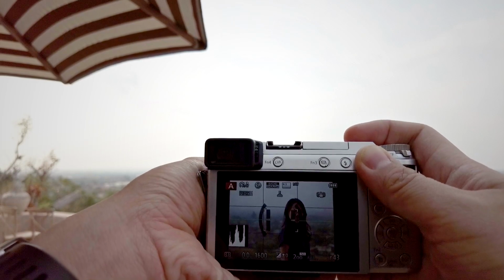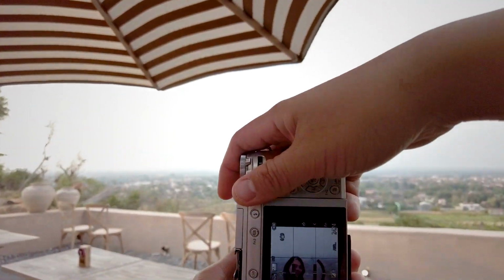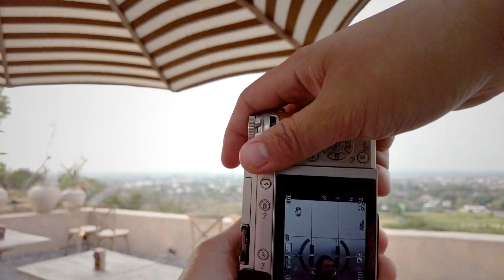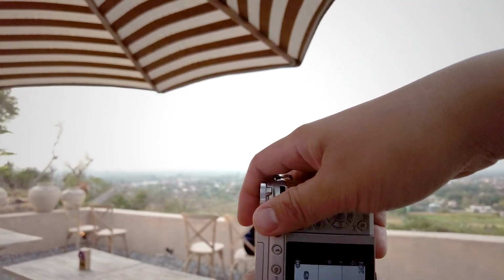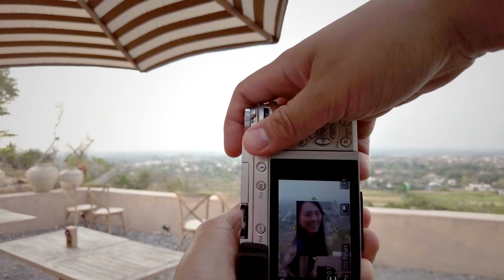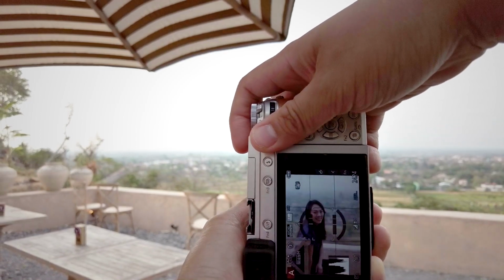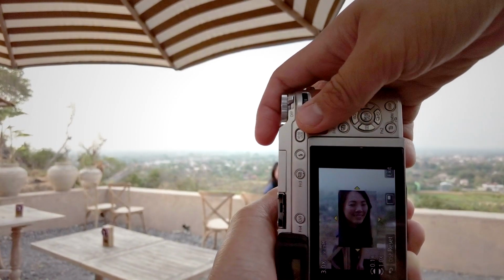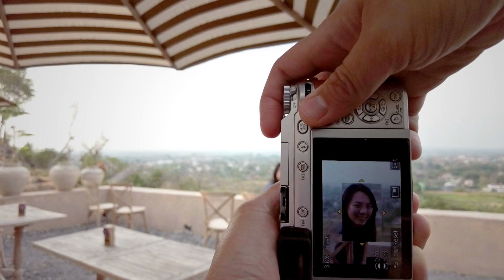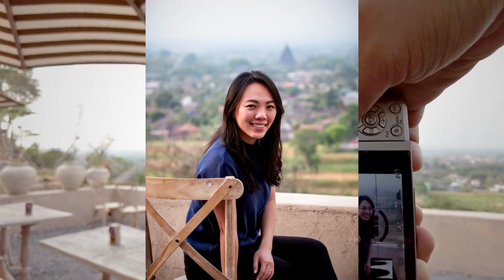Alright, 1, 2, 3. Change pose. I'm trying to frame her together with the Prambanan Temple, so I'm going to do something like this while she was sitting. Oh, where's the temple again? Oh, that way. Alright, let's try to focus again. It's a little bit difficult, but we're going to do it anyway. This is part of the process. I'm going to step a little bit to the left and refocus. Something like this. Alright, 1, 2, 3. One more time.